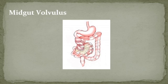Midgut volvulus is a surgical emergency, which is a result of non-rotation of the bowel, which eventually leads to bowel obstruction and the resultant ischemia of the proximal small bowel.